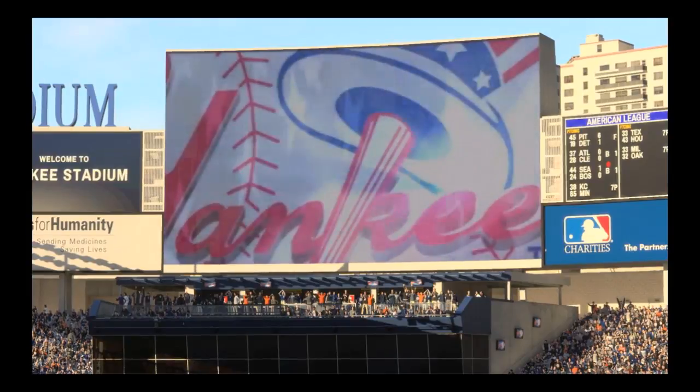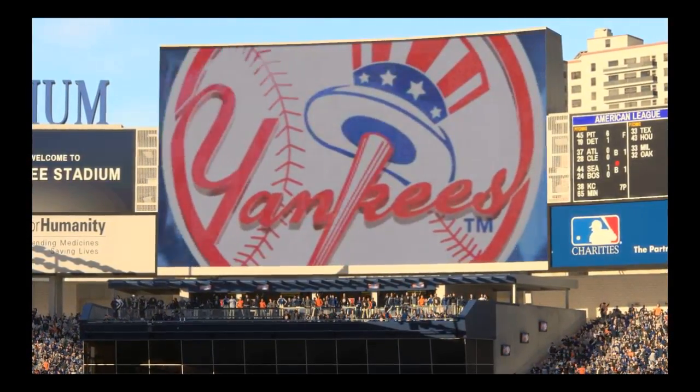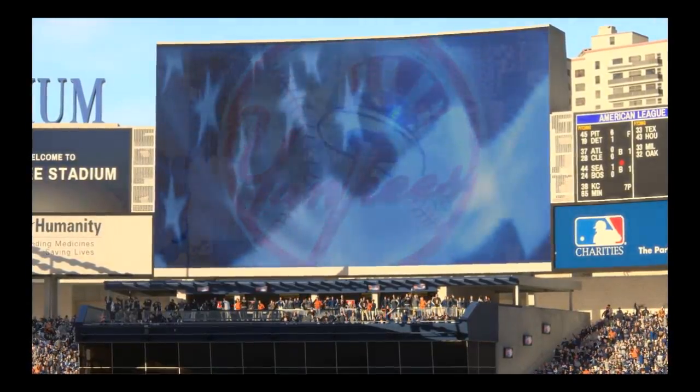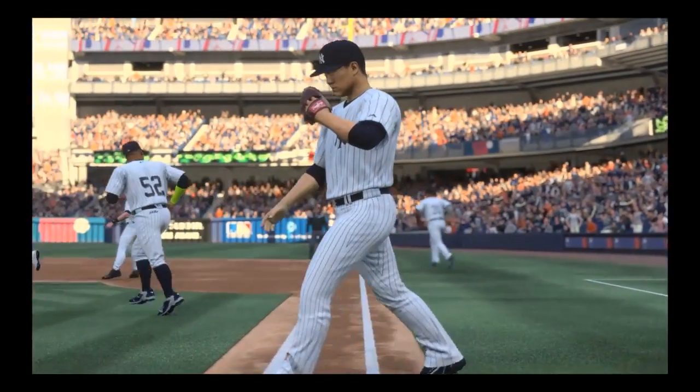Tuesday night baseball now from Yankee Stadium here in the Bronx. Tonight, the second of three to start the week between the Baltimore Orioles and the New York Yankees. Yankees baseball is next.